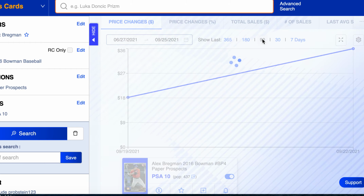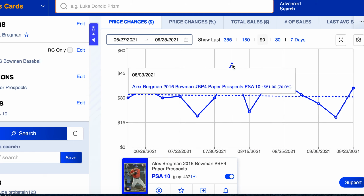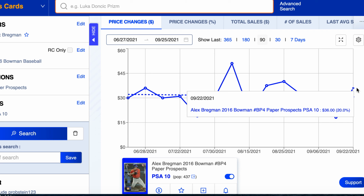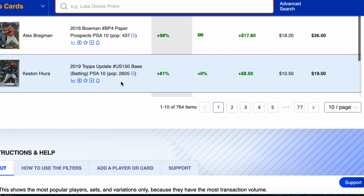Let's pull back 90 days. I'm willing to bet I am a sell on this too. Yeah, he's near the top, but the top's up here. I don't even know if that was a real sale. I see the other peaks are like $40. Here we're at $36. Here's a sale at $37.50. Here's a sale at $36. I take my profits and run, so I'm a sell on that one too. It's a good time of year to buy and sell baseball cards as we go into the playoffs. Buy the rumor, sell the news.